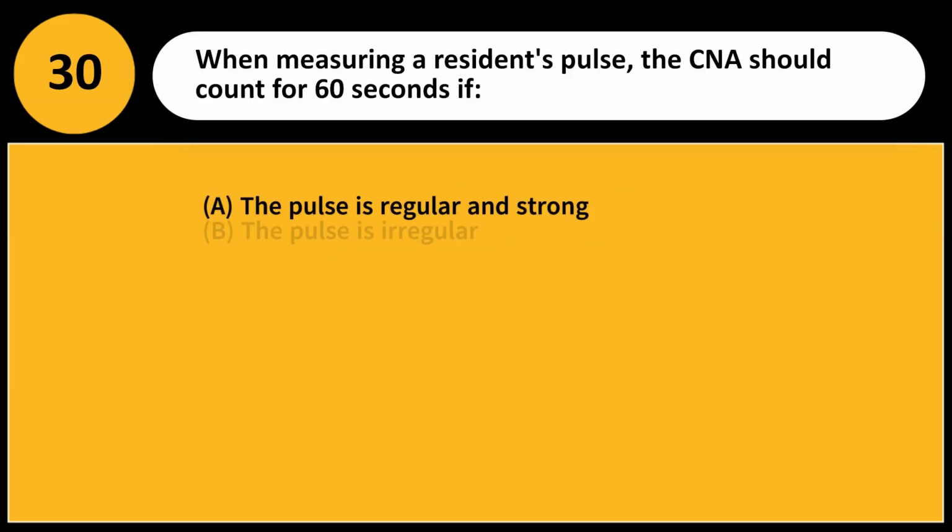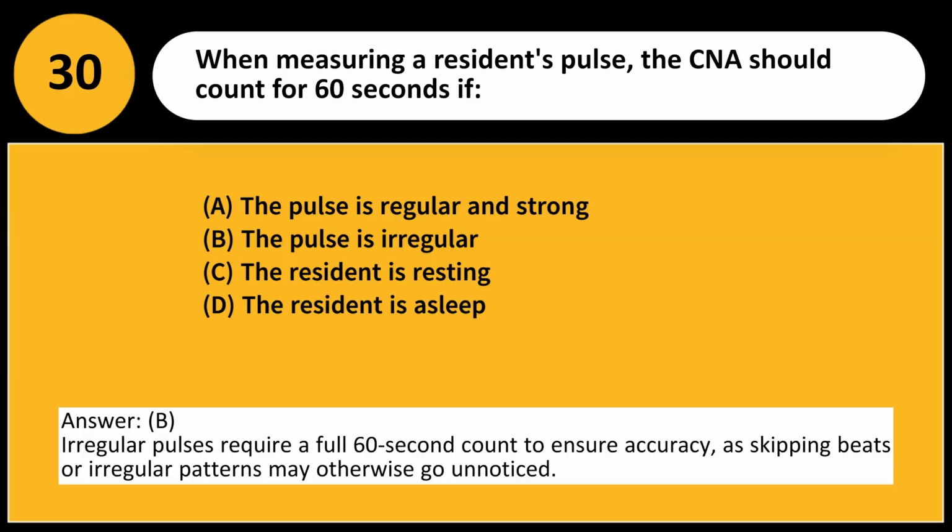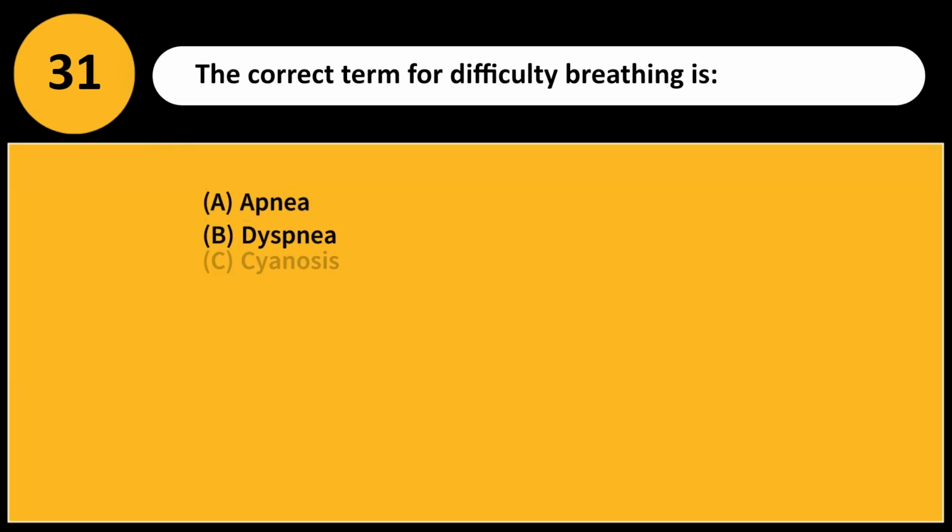When measuring a resident's pulse, the CNA should count for 60 seconds if: A. The pulse is regular and strong. B. The pulse is irregular. C. The resident is resting. D. The resident is asleep. Answer: B. Irregular pulses require a full 60-second count to ensure accuracy, as skipping beats or irregular patterns may otherwise go unnoticed. The correct term for difficulty breathing is: A.